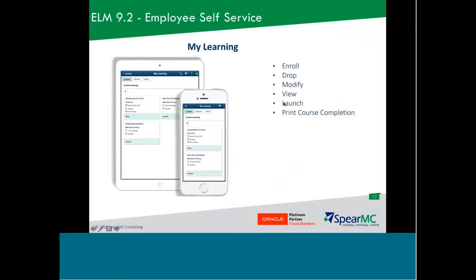If you see here, My Learning. As I explained earlier, the My Learning tile is used in desktop as well as mobiles or tablets in Fluid. In My Learning, you can enroll, drop, or modify your learning programs or courses. You can view the courses, and you can launch directly from My Learning. Once you complete those courses, there are a few courses which need course completion certifications also. If you want to print them, you can print them through My Learning. I'll take you through that again in the demo.